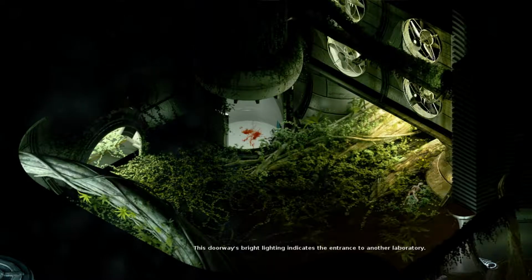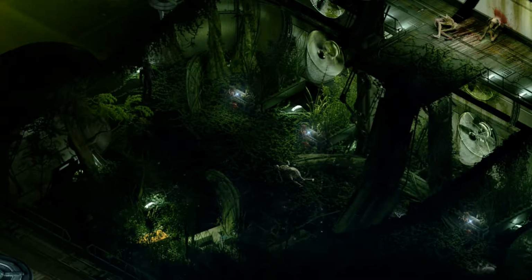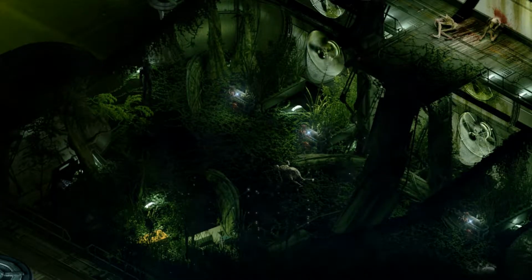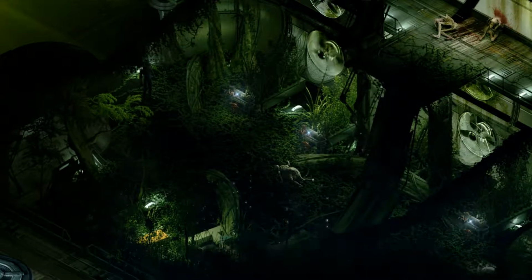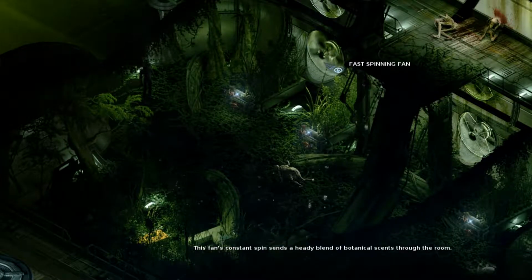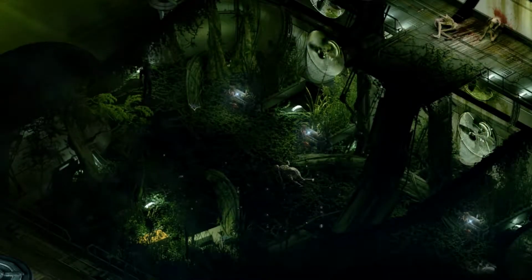Right. I'm hearing insects. There's a corpse. Chris Rogers. The insects swarm in great clusters, their bodies luminous like fireflies. Moss-covered terminal, I think. But I can... a wall. Okay. There's an oxygen collection tank. 2 of them. 3 of them. I think these insects... they killed him, so I shouldn't approach them until I have, like, a cure. Or not a cure, like an anti-insect stuff. That's safe. In case something goes wrong.